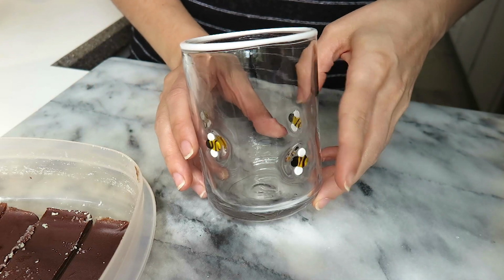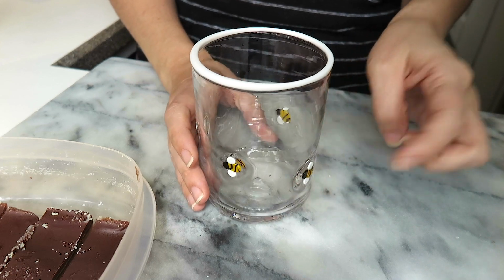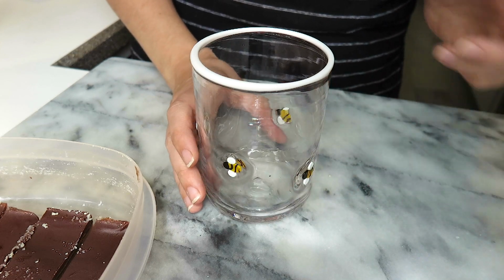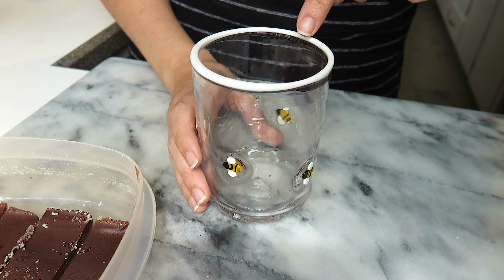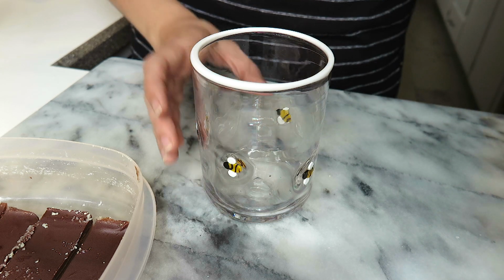Okay, there's not really a reason for this, but I have this really cute bee cup that I got at Anthropologie. It was like $20 for 1 cup, so I just bought one because I really liked it. And this is the cup I use every day when I have this drink. And I don't use it anytime except for when I make this pomegranate drink.